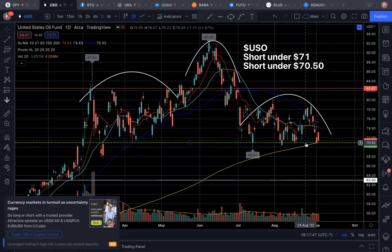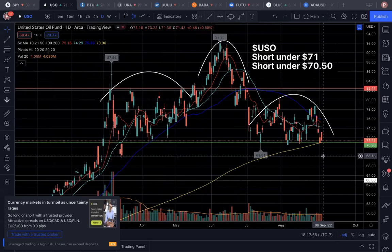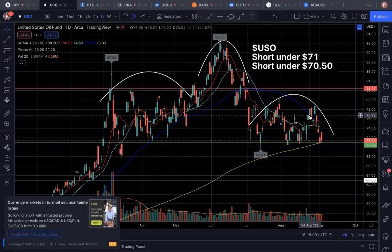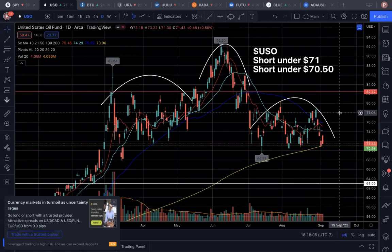So, with the 200 SMA catching up to the 71 short-term support level, there's a possibility that we can see a complete negation of this head and shoulders chart pattern if we have a very, very strong bounce this week, right? And that could only occur if oil and basically the entire energy sector somehow continues to reverse higher and maybe even reach new all-time highs.